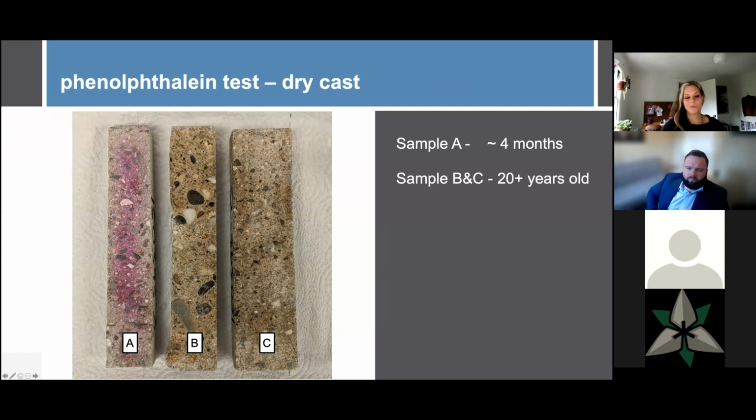The difference between sample B and C is that one of them was stored inside and one of them was stored outside. One of them was inside above the block plant, on a shelving unit that had been there for, I don't even know how long, probably 40 years. And same with the block that was outside in the environment. I was initially curious to see if being exposed to the elements affected it. But as we can see, these samples here are fully carbonated.